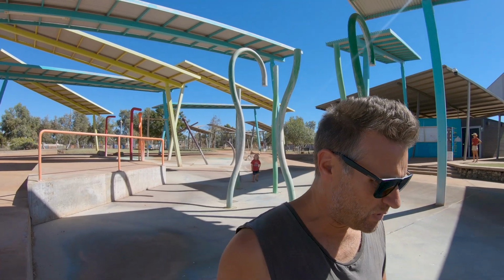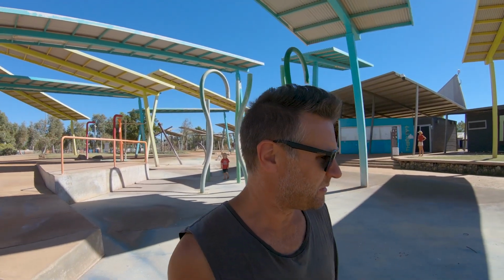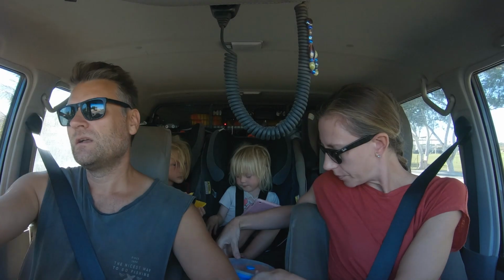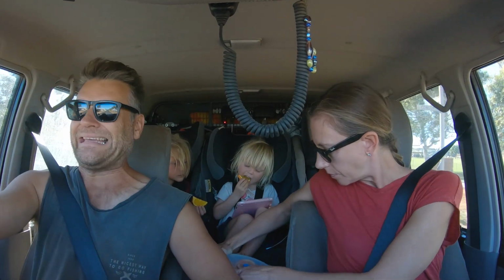Looks like at some point in time, this was probably a nice little water park. But now it definitely looks like it might be good for a skate park, but definitely not for the kids. Definitely not. I think we're going to have to go and try and find a beach now because we've promised the kids a swim. Alright, that's it for Port Hedland.